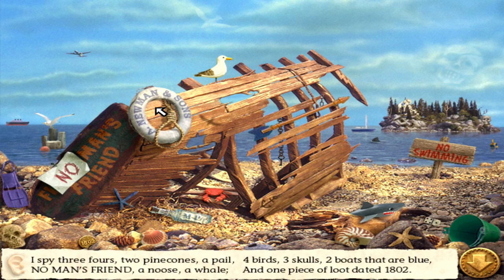Hey, play this kids game. Find the noose. Can't wait to play the next Dora game where I find fentanyl. There's no man's friend. I found the noose. 4 birds. I love that it's not just scans of the book pages. Oh, loot. That's not a bird, you idiot. Oh, yes! I love that they're animated. This is really cool. I like this.